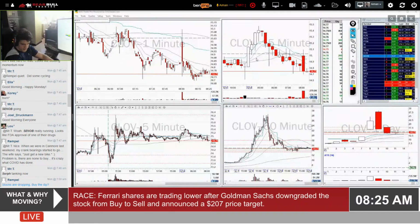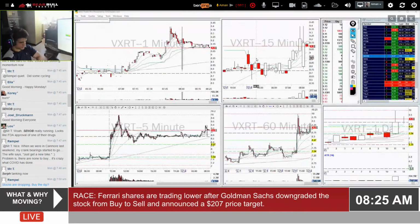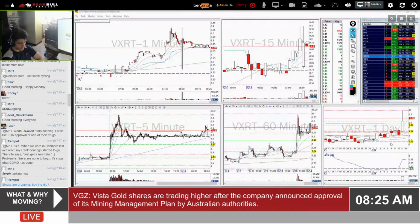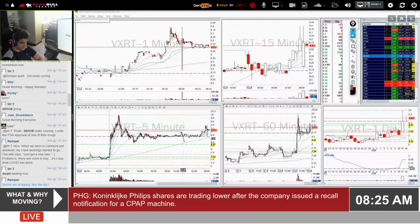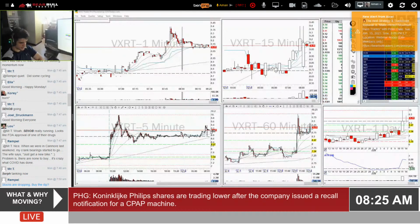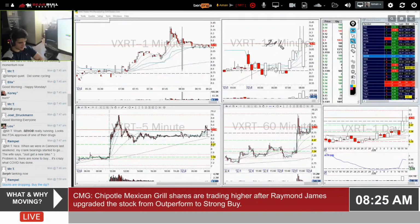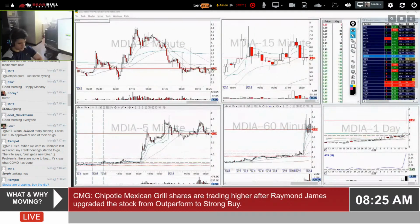VXRT. Okay, this is not so cool one. We did gap up. It already did how much of a move? Pre-market, starting here, 8.60 to 9.11. That's around 50 cents. The average true range is somewhere around 75 cents. We already did over 70% of the ATR. Not really interested in watching this one. And yeah, again, looks dead.